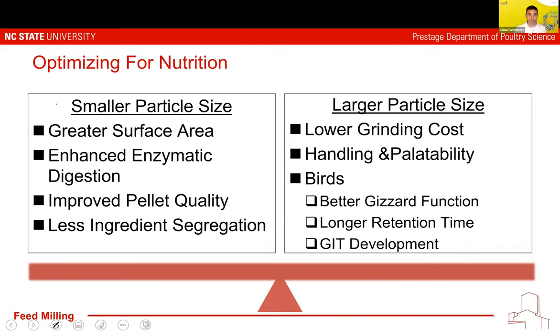When we have smaller particle sizes, we get things like greater surface area, which leads to increased enzymatic digestion inside the animal. Generally, we'll see an improvement in pellet quality and less ingredient segregation. So those are all really good things. But if we can go to a larger particle size, we can lower our grinding cost, which is going to help on that electric bill and that sustainability of our facility. Our handling and palatability of ingredients is usually a little better with the larger particles.